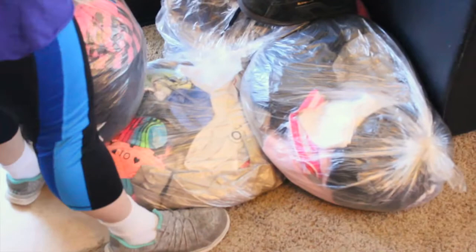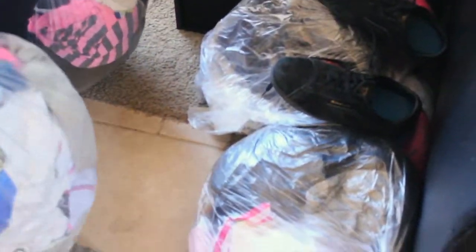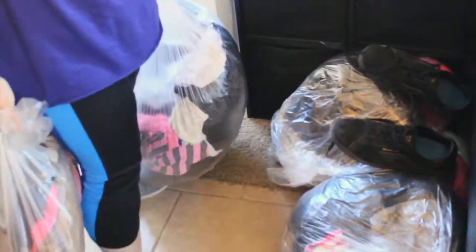Alright, so she's gonna take these for her daughter and see if she can find any clothes for her in here. And then whatever she doesn't use, she's going to take to the thrift shop. So say bye, 4 bags of clothes. Bye! Craziness.